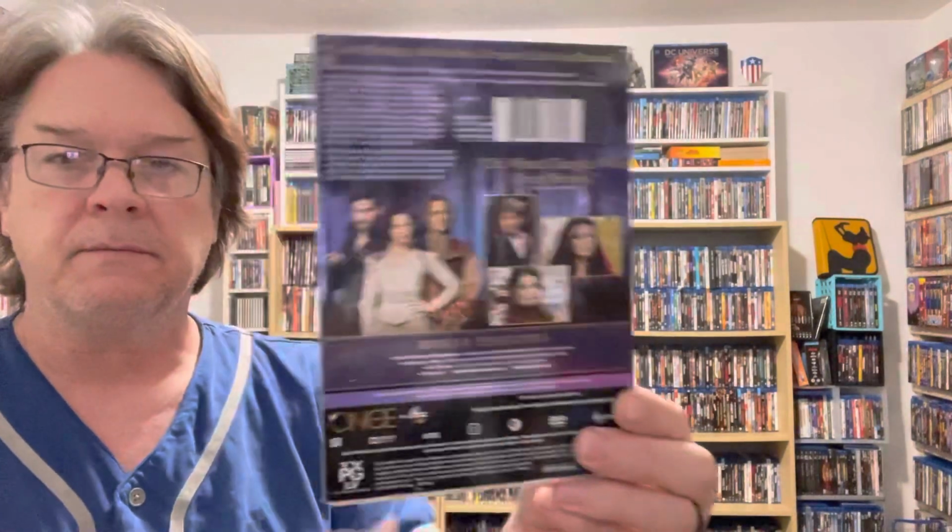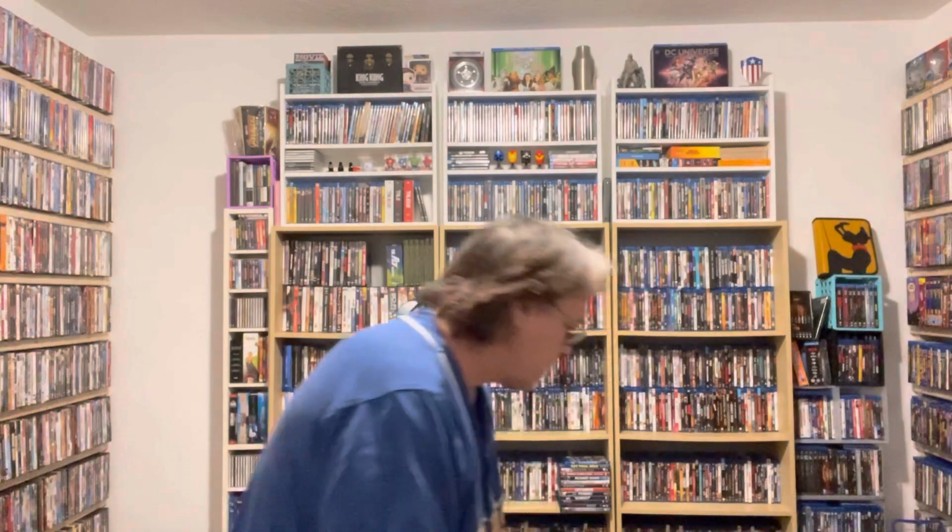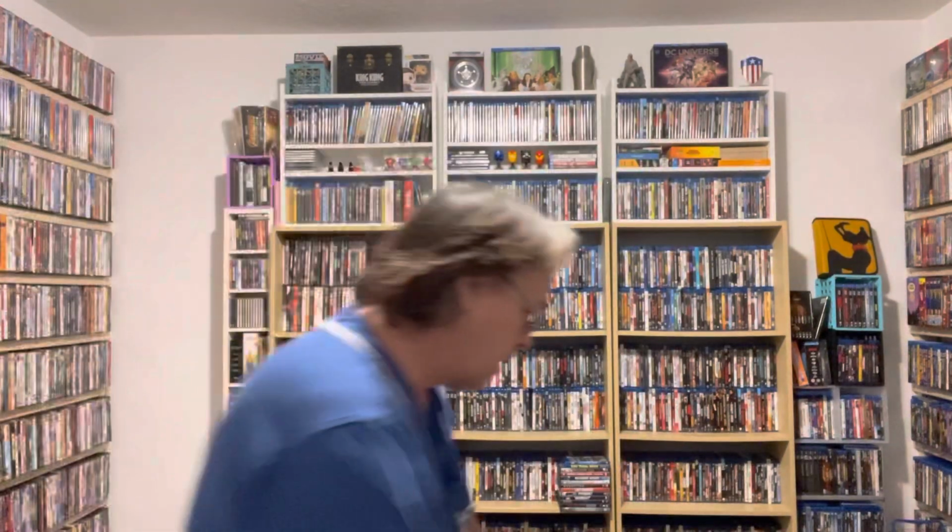The complete second season of Once Upon a Time. I actually have the first season as well, with the slip there. Jerry Seinfeld, I'm Telling You for the Last Time, Live on Broadway. Rio Bravo, which I know I have the collector's set, but I figured it wasn't too much, I'd go ahead and get this one too, just have another one.